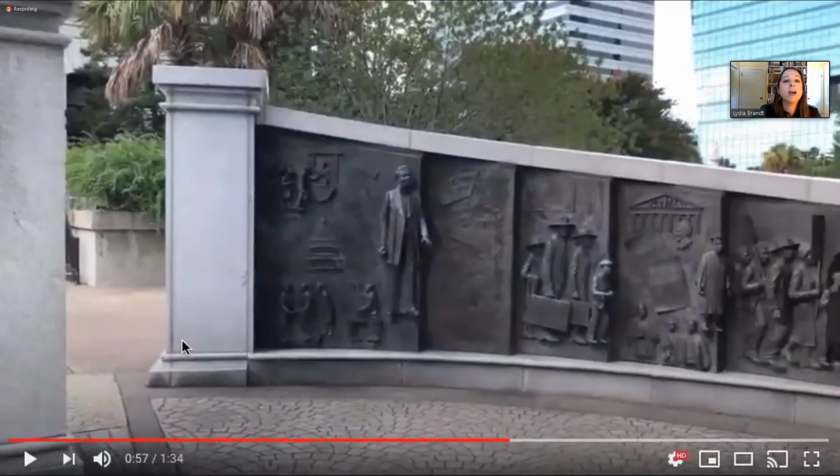We pick up here on the other side of that break with Reconstruction. This panel here is the only representation or celebration of that Reconstruction era legislature on the State House grounds.